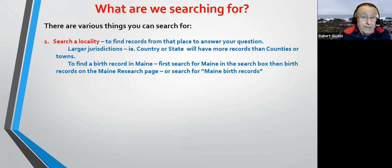Okay, so to find a birth record in Maine, the first thing to do would be to search for Maine in one of those search boxes. And then when you get to the Maine page, look for Maine birth records. And we'll walk you through how you do that.